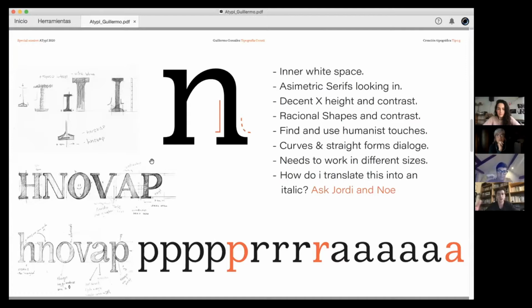I also boost the contrast in some way. And I was thinking about making this dialogue, the curve and straight form, the main topic of the typography and a very big characteristic about that. But I was having some trouble, as you can see here, with some forms, and as you can see here how they develop around the process.